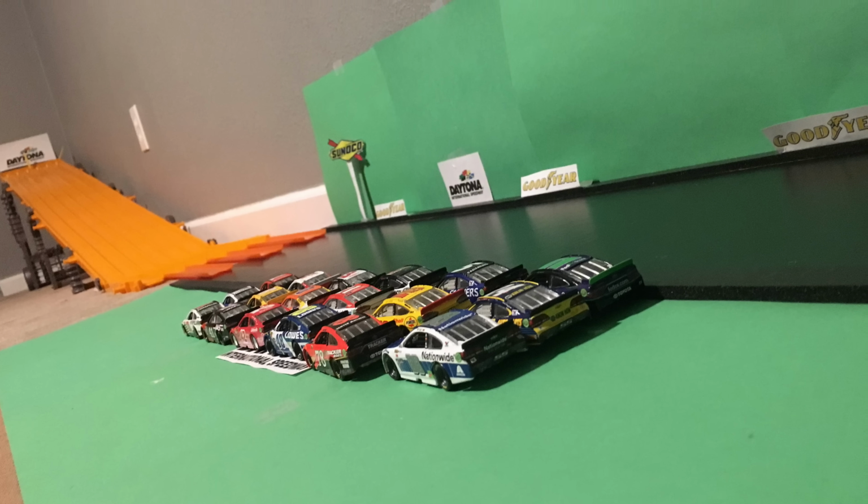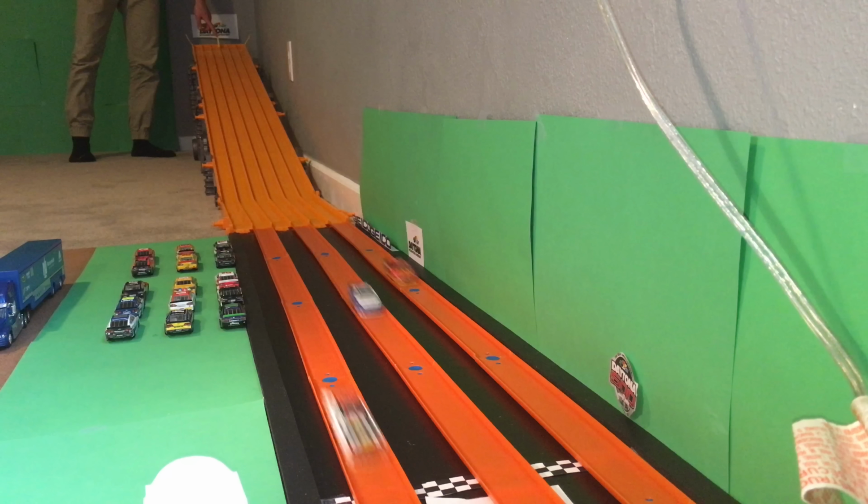The first heat will consist of the 1 of Jamie McMurray, the 17 of Ricky Stenhouse Jr., and the 31 of Ryan Newman. We're off racing. Newman with the early lead. He holds on to win the opening heat. Stenhouse in second, McMurray in third. So it is Ryan Newman becoming the first car to head to the final of duel number 1. Let's see who will join them.